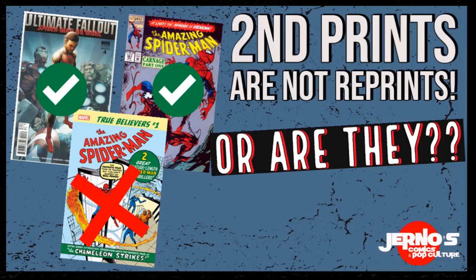Same thing for Carnage. Carnage's first appearance, Amazing Spider-Man 361. The majority of second prints and third prints are pushed out because of a lack of supply from the first print being able to keep up with demand. And I'm going to show you all a couple of articles that we're going to review today to give more context.